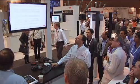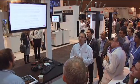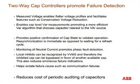From a failure analysis perspective, when we operate a cap, now we can get a direct confirmation that that cap is operated. If that cap hasn't operated, the controller hasn't operated, that's an indication of a communication failure, a capacitor failure, or a controller failure. But then we also still monitor the head end, of course, to make sure that we're seeing the VAR change at the head end.